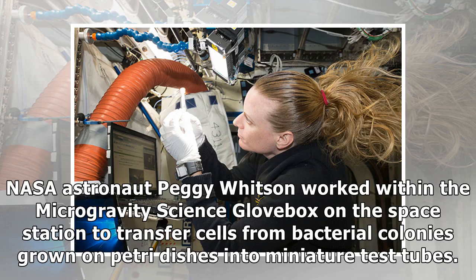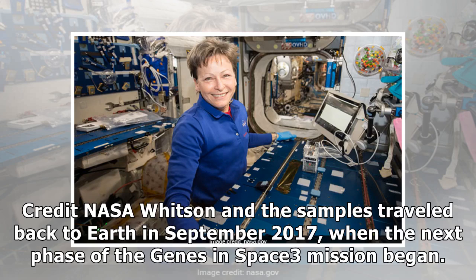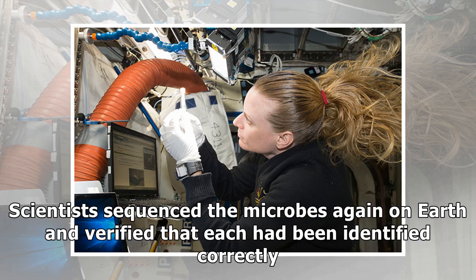NASA astronaut Peggy Whitson worked within the microgravity science glove box on the space station to transfer cells from bacterial colonies grown on Petri dishes into miniature test tubes. It was the first time the process had been performed in space. Credit: NASA. Whitson and the samples traveled back to Earth in September 2017, when the next phase of the Genes in Space 3 mission began. Scientists sequenced the microbes again on Earth and verified that each had been identified correctly.